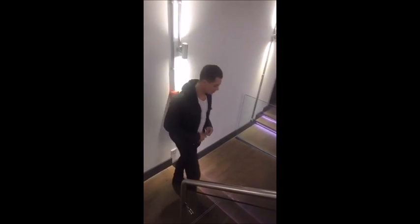Right, so what we're doing here is post-production. ADR stands, I believe, for automated dialogue recording. This is our recording studio, Theatre 1.